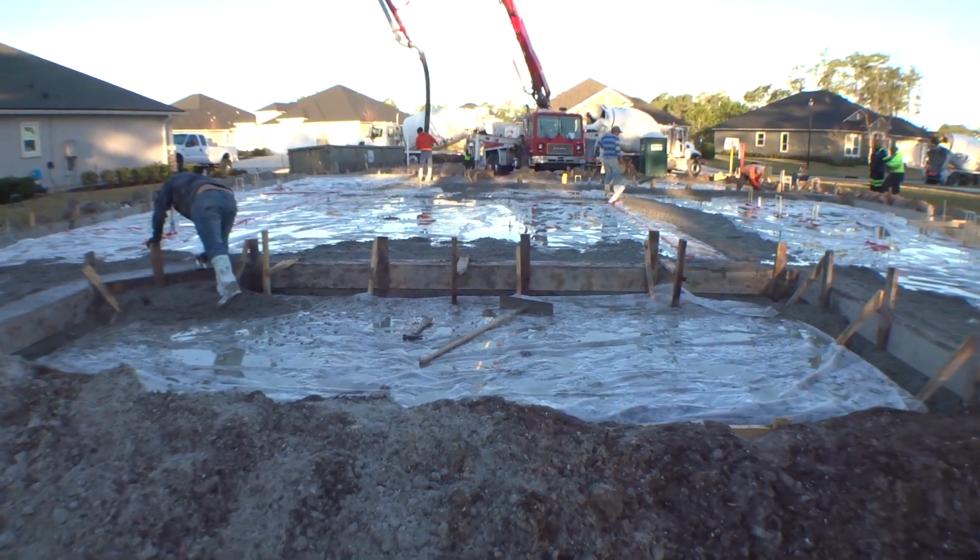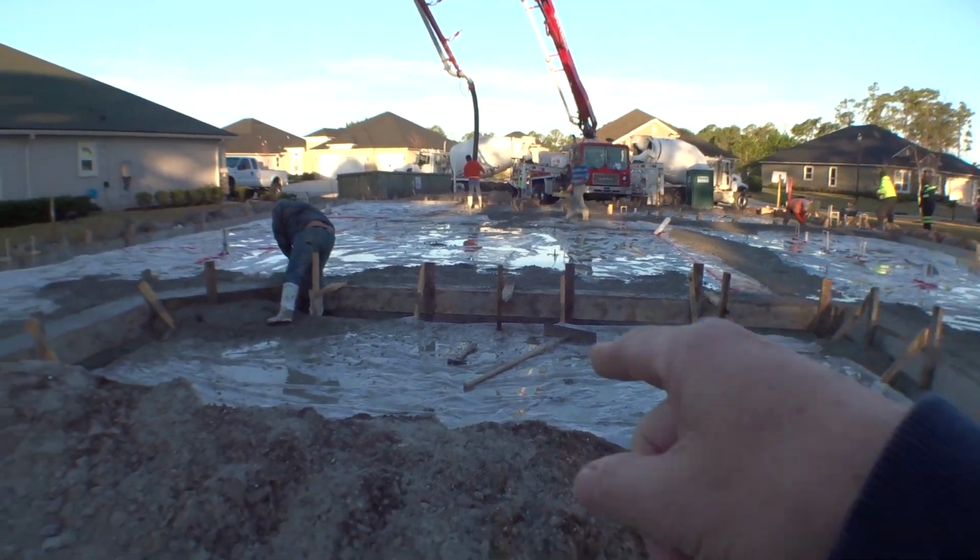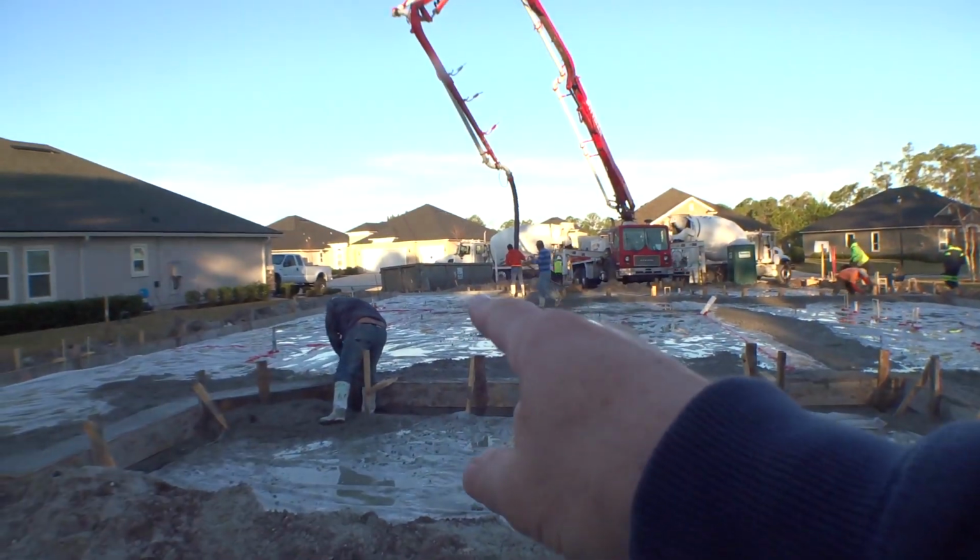All right. Now remember, the other day we talked about free pour versus structural pour. We know there's going to be a patio here, and we know there's going to be a porch out front.